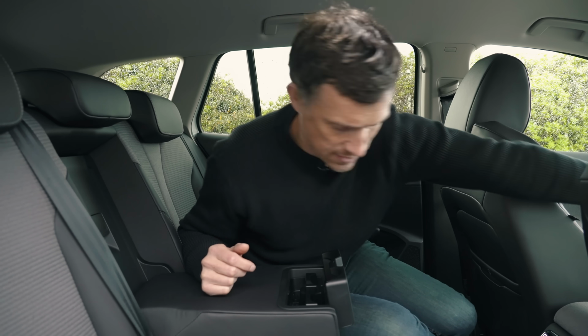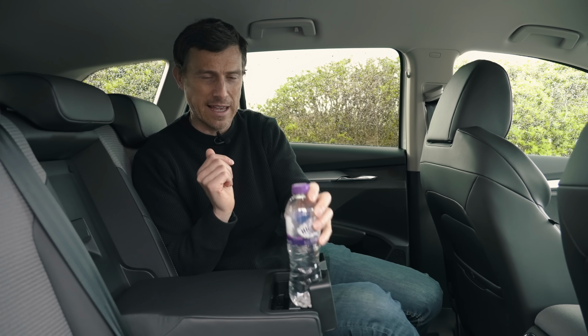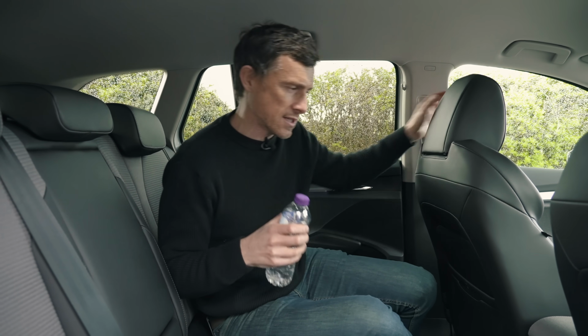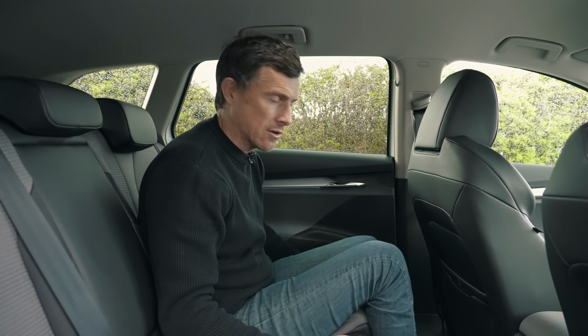They pop out there, so if you need to put bottles in there, you can do. Although look, if someone accelerates, you know, with that instant electric power, boom, that's just going to drop out of there. So something to think about. Then you do have some through loading as well if you need to carry really long items and 2 people either side. Door bins are large, but here in the back they are not lined with the felt, so you could get rattling noises from back here.